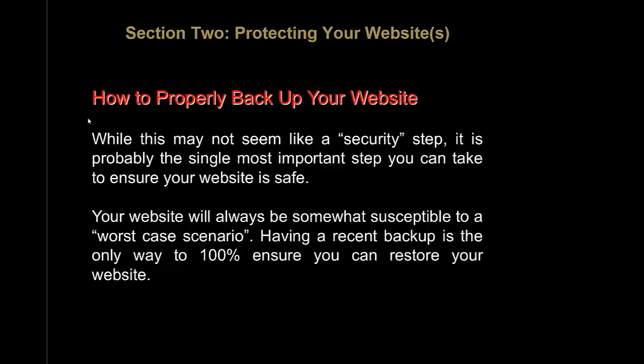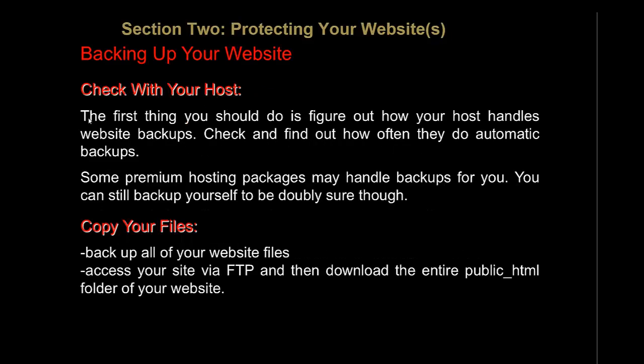Okay, let's see. Backing up your website properly is one of the first points. This seems not really like a security step, but it's probably the single most important step you can take to ensure your website is safe. What do I mean? You have to back up your site because you always have to think about the worst case scenario. It is the best way to be 100% sure that you can save your website.